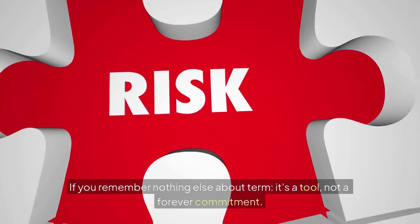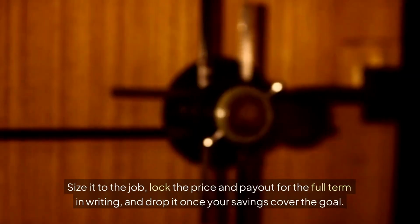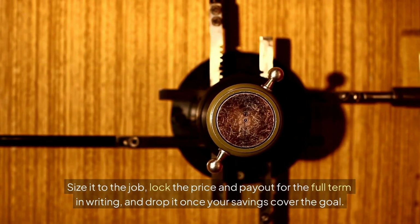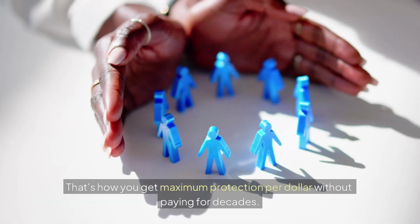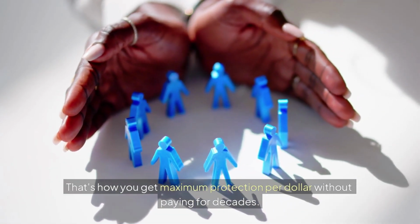If you remember nothing else about term, it's a tool, not a forever commitment. Size it to the job, lock the price and payout for the full term in writing, and drop it once your savings cover the goal. That's how you get maximum protection per dollar without paying for decades.